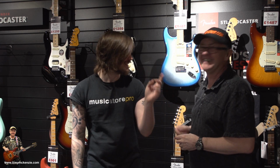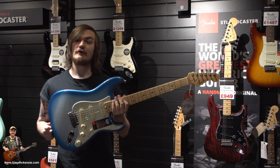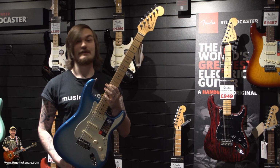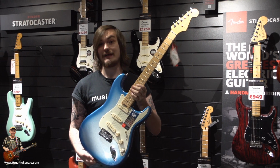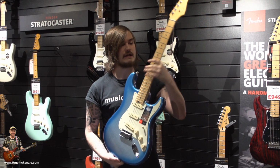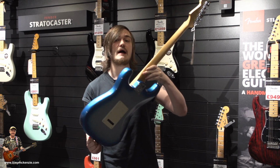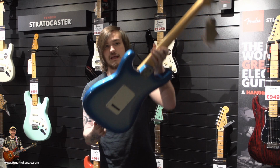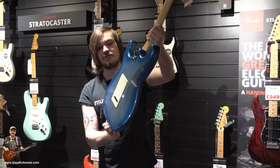Well, this wonderful piece of wood is actually my favourite one in the entire shop. It is the American Elite 2016 Fender Stratocaster. All the features on it are upgraded from the old deluxe models. So you still get the old compound radius on the neck. However, it changed on the back now as well, so it goes from a C down to a D. They've updated the neck contour, so as you'll see, it has more of a curve to it.